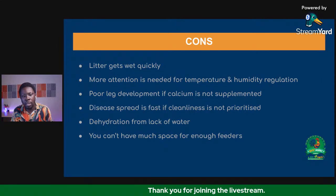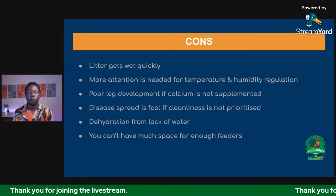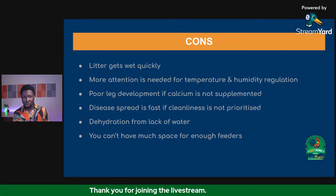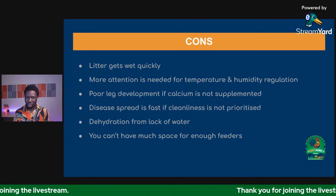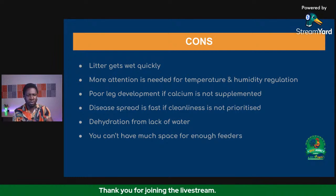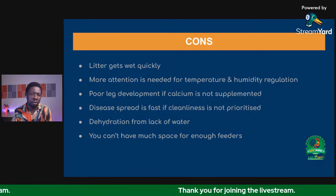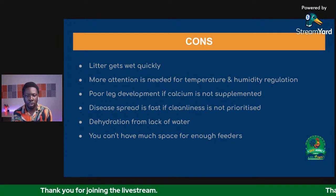Okay, so then poor leg development if the calcium is not supplemented. If the feed is not rich in calcium and you are also not supplementing calcium, because they don't get to move around so much, the exercise they are getting at that early stage is limited. So their legs may have issues if you don't take care of it. But there are ways to take care of it, so who cares? I have mine and they did pretty well. No leg issues. Of course, they are small, but even if they were more, I would be able to manage it. So no leg issues yet.